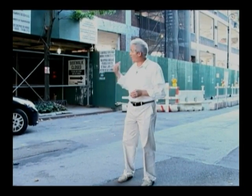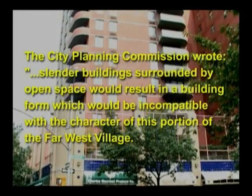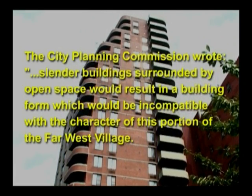In our opinion, they wanted the most square footage they could get. So, they applied for a conversion of the street-walled Whitehall building. They claimed that they didn't want to change the character of the neighborhood, that the Whitehall building was historic, and that a tall, narrow building would be intrusive. For some reason, the City Planning Commission agreed. The CPC wrote, "Slender buildings surrounded by open space would result in a building form which would be incompatible with the character of this portion of the Far West Village."